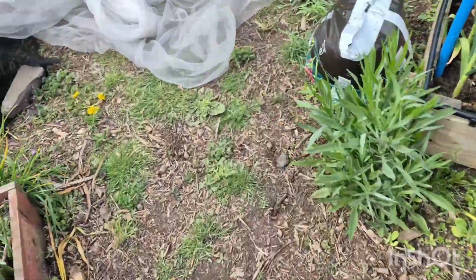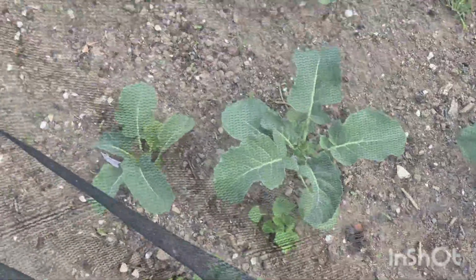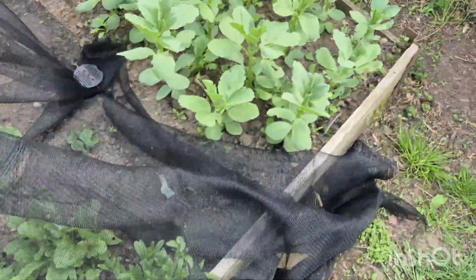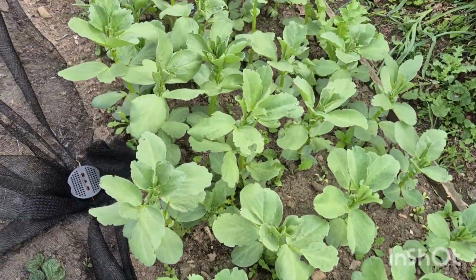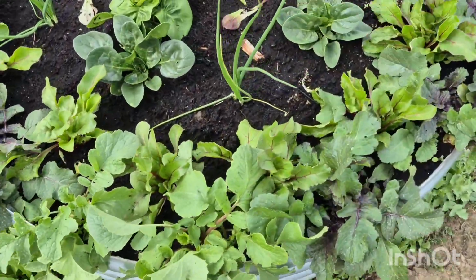That bed there just off camera, there is a separate video at the end. I was speaking to Pete from Pete's Cornish allotment, Pete's Cornish veg grower. We were talking about germination of the parsnips, so you'll see those in a bit. These are the field beans, those are the brassicas. They're all coming on great stuff now.